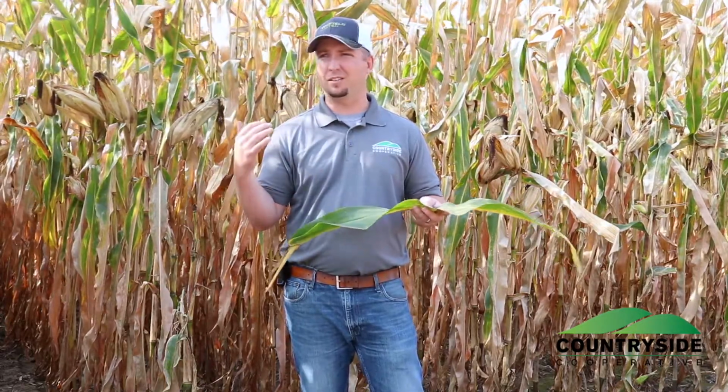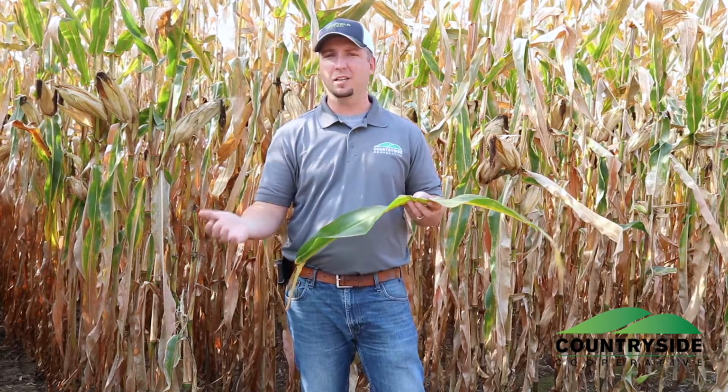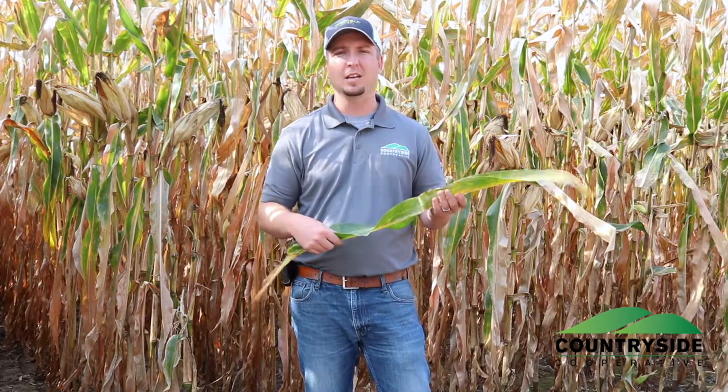So what can we expect from tar spot in our fields? This year it's moved in really late. And years like in 2018 or 19, when we saw it first pop up in southern Wisconsin, it moved in earlier and we saw a dramatic effect on yield as well as standability. This year I don't look for it to have a huge impact because it moved into our corn crop so late and our corn is so much further along this year compared to some years past.